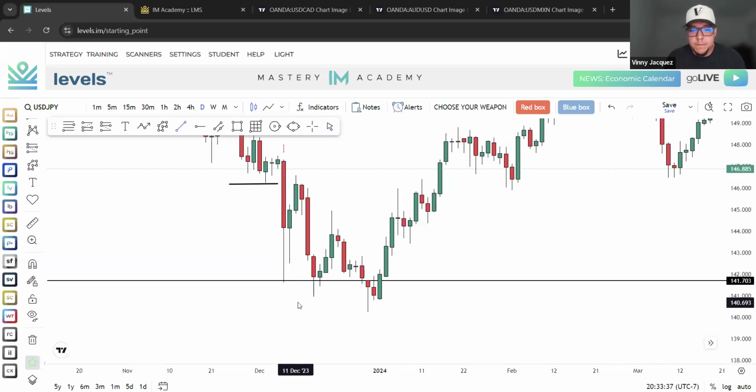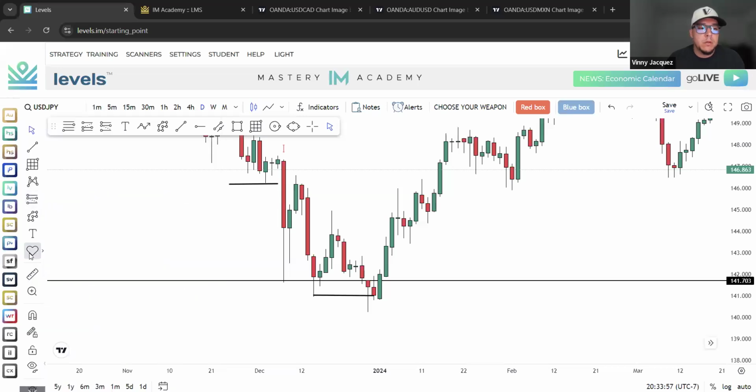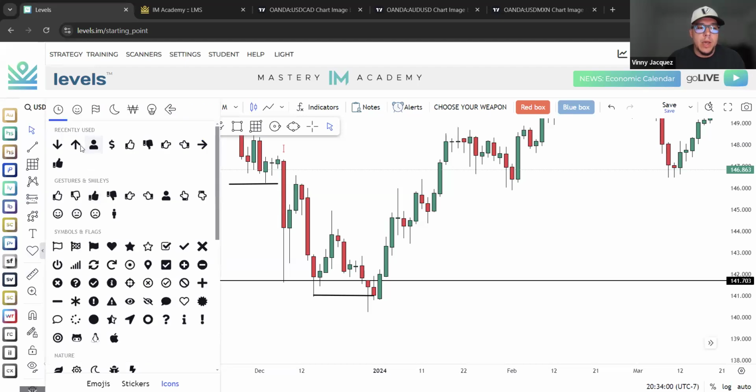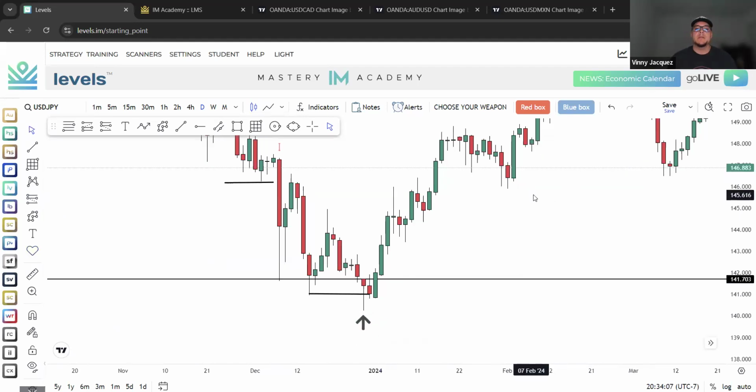Right, so let me go ahead. Let's see this one right here. Right, so look at this, guys. I want to find the lowest area. Now, where's the lowest area at? Where's the low at in this area, guys? The low is right here. You guys can see that, right? That's the lowest peak.